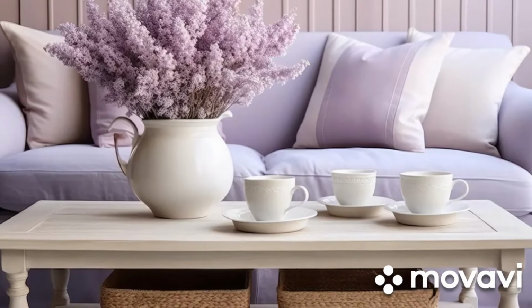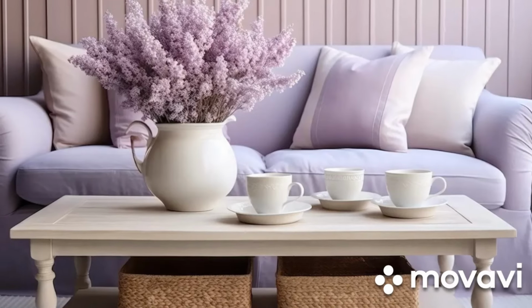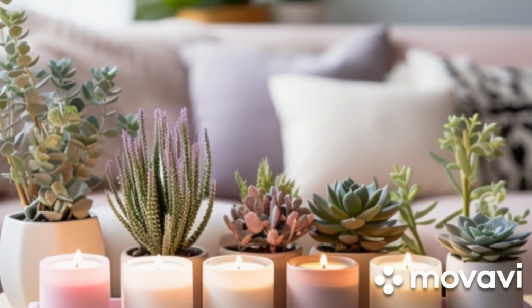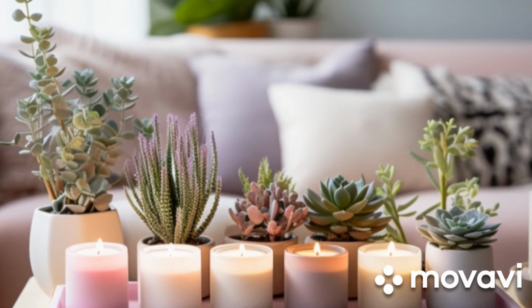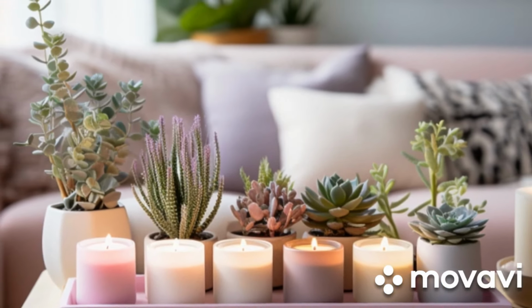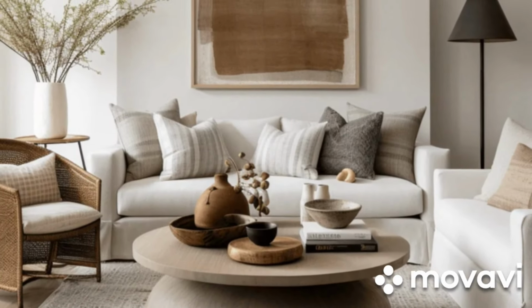10. Less is more. Finally, remember that less is often more. Avoid overcrowding your coffee table with too many items. A few well-chosen pieces can make a stronger impact than a cluttered surface. Aim for a clean and uncluttered look that enhances the overall aesthetic of your living room.